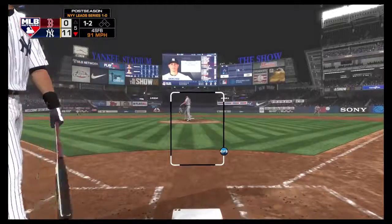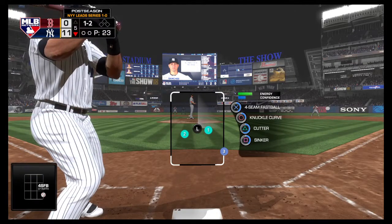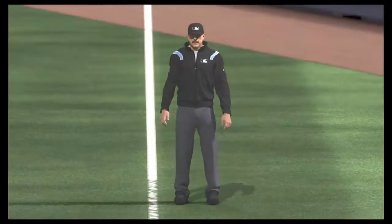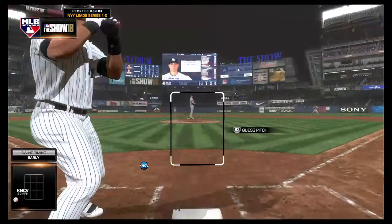One and 2 to the Yankees catcher. Oh, he thought he had him right there. I did too, but no dice. And some action now in the Boston bullpen as a right-hander's up and throwing. Tried to hold up there. Appeal down to first, and no swing. It's ball 2.